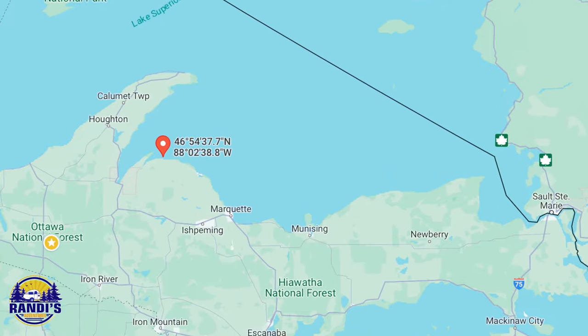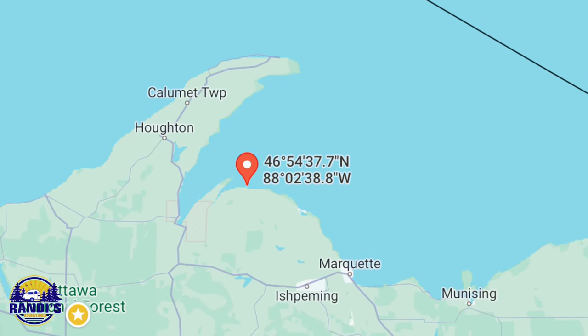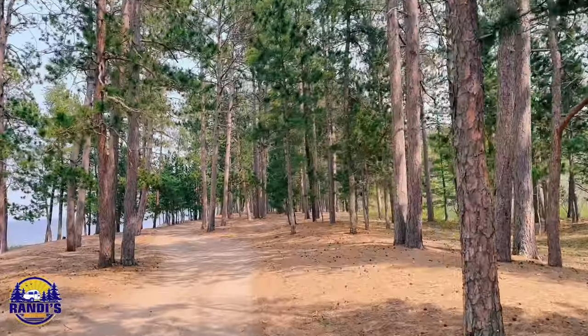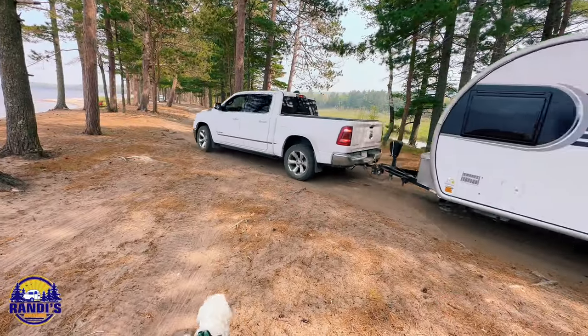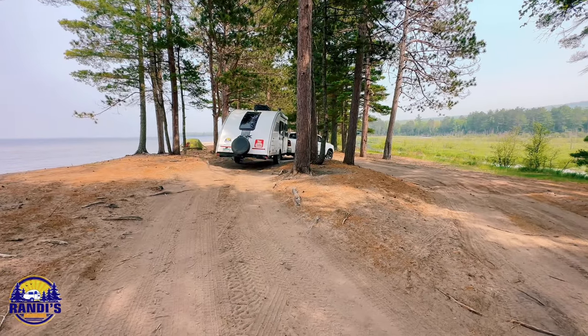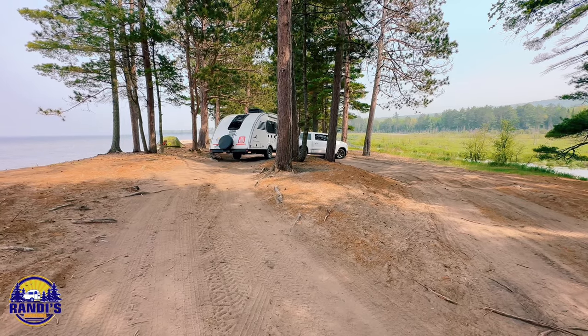The Mouth of Huron is a dispersed camping spot located in the northwest portion of the UP of Michigan. And this was definitely one of my favorite camping spots I've ever camped at. This isn't a campground, so you just pick a spot that you want to set up camp at. But there was a big challenge that we encountered. There's only one place to turn around, and trying to turn around with our 20-foot little guy Max was really challenging.